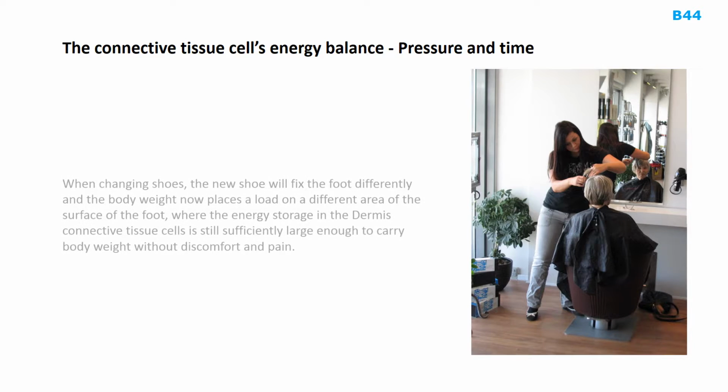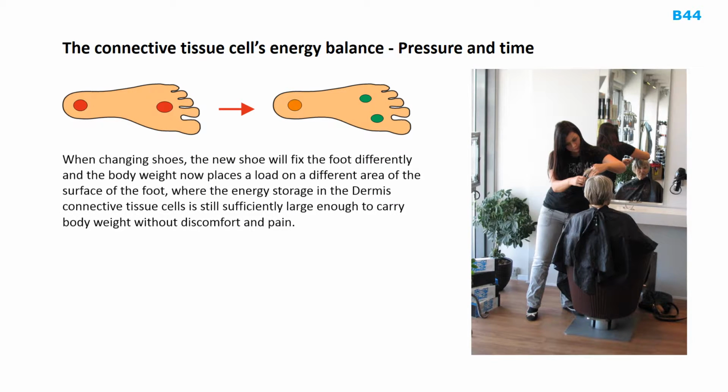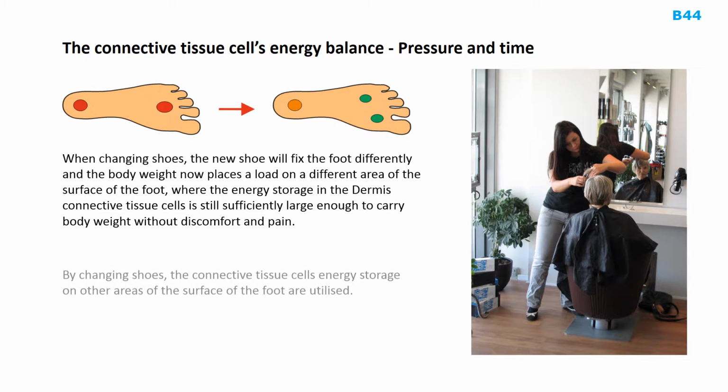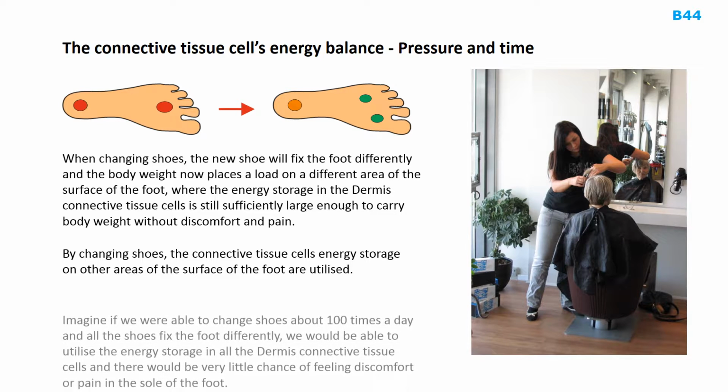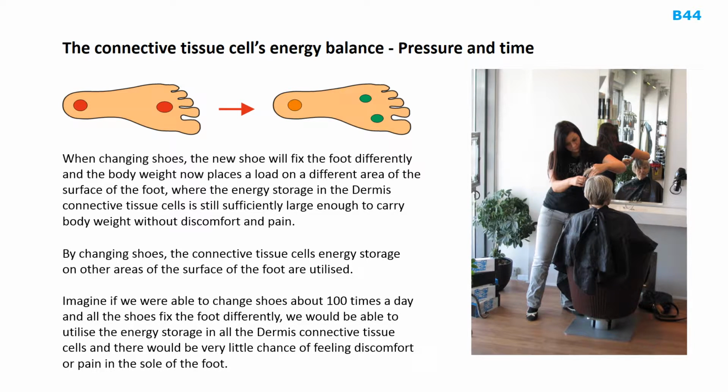When changing shoes, the new shoe will fix the foot differently, and the body weight now places a load on a different area of the surface of the foot, where the energy storage in the dermis connective tissue cells is still sufficiently large enough to carry body weight without discomfort and pain. By changing shoes, the connective tissue cells' energy storage on the other areas of the surface of the foot are utilized. Imagine if we were able to change shoes 100 times a day, and all the shoes fit the foot differently. We would be able to utilize the energy storage in all of the dermis connective tissue cells, and there would be very little chance of feeling discomfort or pain in the sole of the foot.